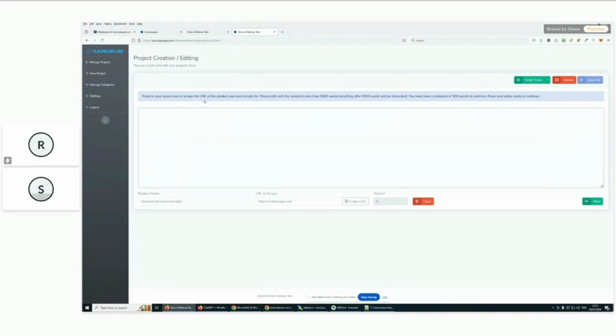It's in place. Paste in your source text or scrape the URL of the product. This is the scraper option that we do. I'm going to take, I don't know, one of my old products. Your prompt, buddy. And I'm going to put a URL in, yourpromptbuddy.com, and I'm going to do scrape URL. And it's found all the information about my product. I'm going to click Next.